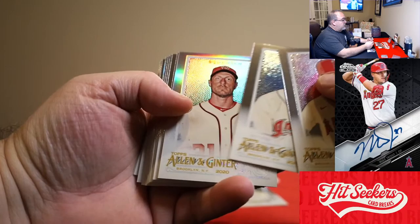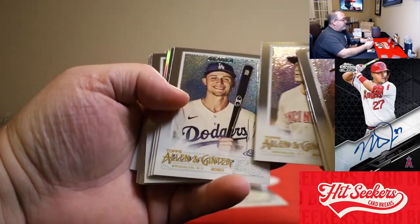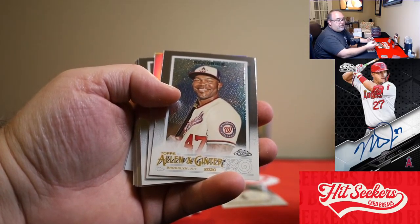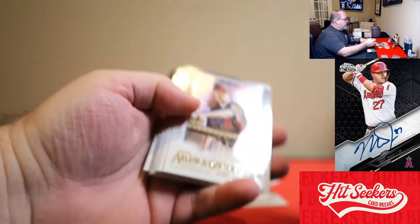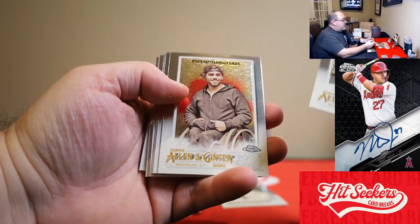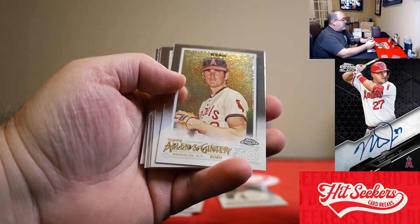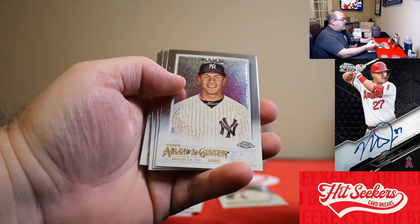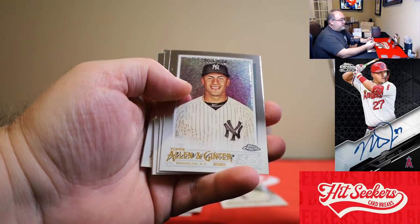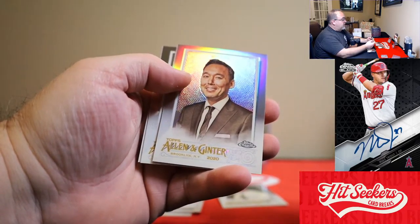Simmons, Tomei, Scherzer refractor, Swanson, Big Poppy, Votto, Seager, Kendrick, Walker Buehler refractor, Siegel, Fotheringham, Chipper, Nolan Ryan, Hannes Wagner, Gleyber Torres, Berrios, Conforto, Byrne.